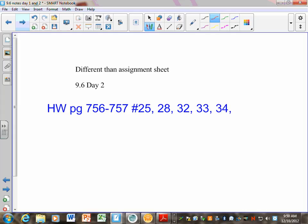If you still have proof by induction that you haven't done, go back and start those first, since we actually have like 15 minutes to work, and you can ask me for help if you need it. Also, if you're missing a homework quiz, quite a few people from last week, it was over 9-4 and 9-5 day 1. You need to make that up. So if you want to do that right now, that's a great thing. Otherwise, see me soon.